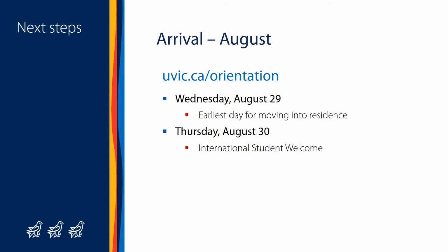Even if you are, say, a dual citizen of the US and Canada, it might be really helpful for you to go to the International Student Welcome, as it will cover information around how to set up a bank account, a phone account, and questions around health insurance. Maybe you won't have any questions, but potentially your family might. So it wouldn't be a bad idea for you to attend this and find out a bit more information that might be pertinent to your case.